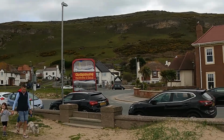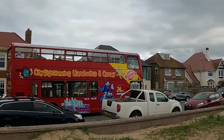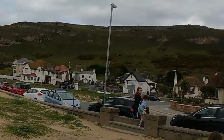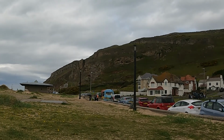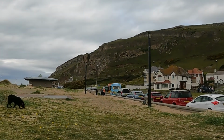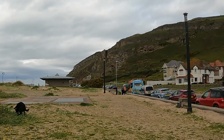There's a sightseeing bus. We'll have a ride on that when the summer comes, and I'll take you on a journey around through Conway and various places.